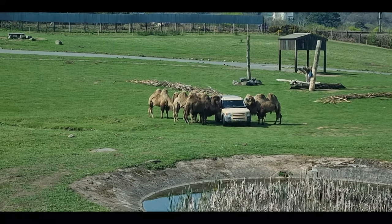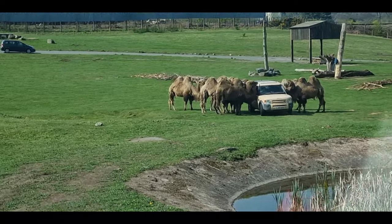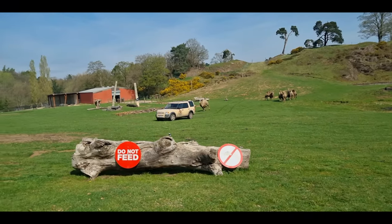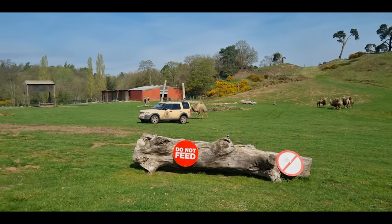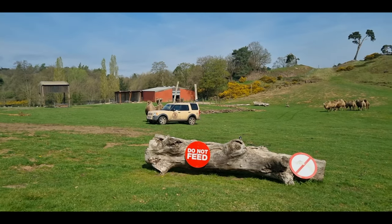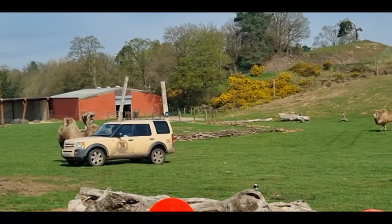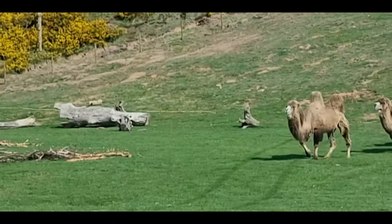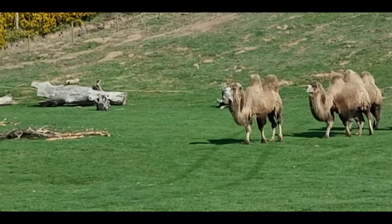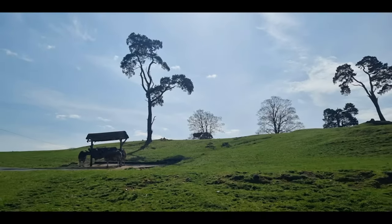Look at it. He's reaching into the car. It's reaching into the car and trying to break it. I think he's being fed. He's like, come back for my food. Oh, now they're all following. Oh, no. No more are following.